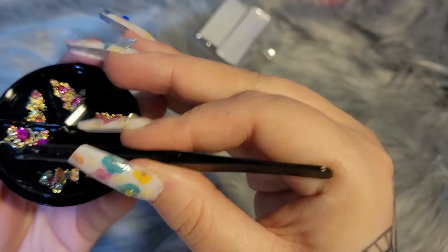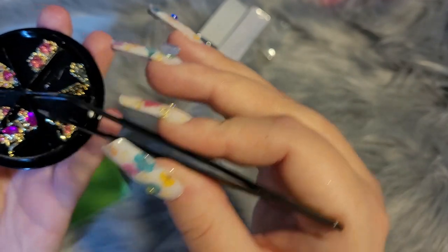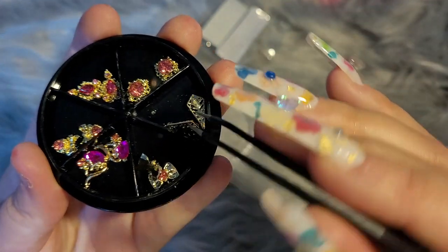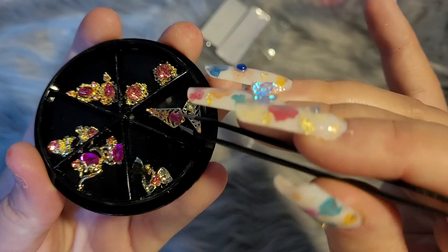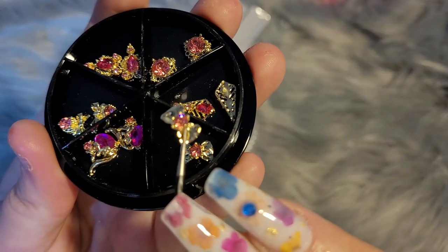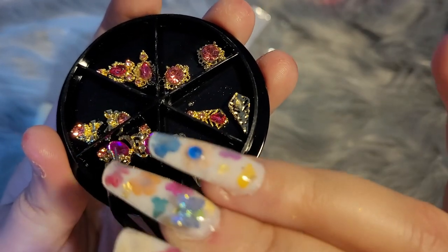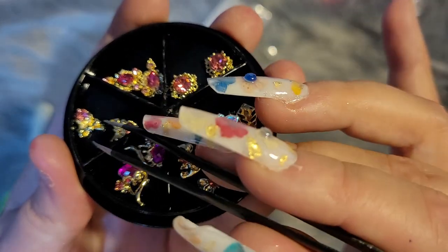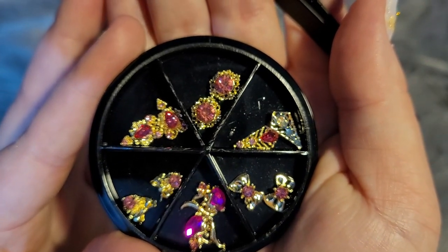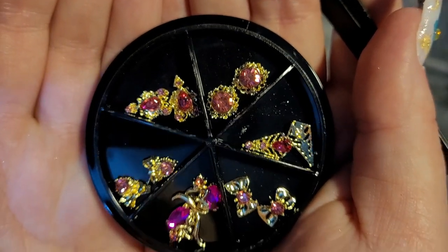So we have some different, oh, it's bloody blurry. Some different shape, gold and pink charms. Got some bows. Got whatever this is. Oh, that's a bow with a little dangly. Oh, will you fucking focus? Yeah. So we've got different ones. Very nice. I hate this bloody wheel they put them in. Why put them in that?